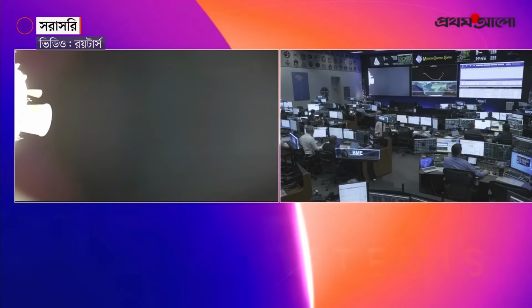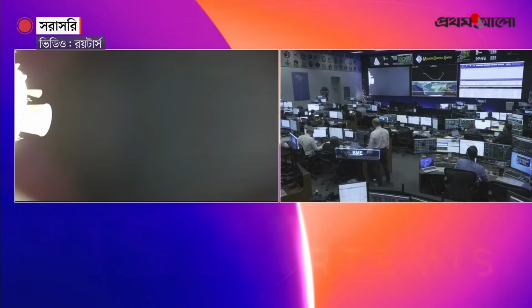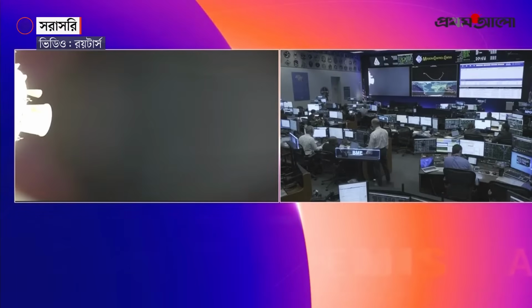The recovery ship, the USS John P. Murtha, left the port and is headed over to the recovery point off the Pacific Ocean. We'll continue to provide updates on recovery operations and weather during daily mission status briefings that take place. Speaking of splashdown, splashdown is coming up in 2 days, 12 hours, 18 minutes and counting down.